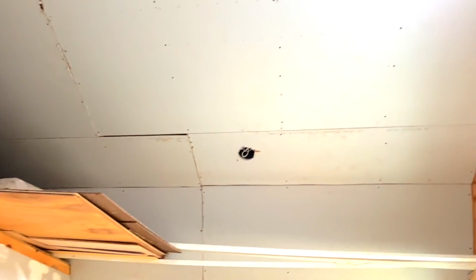And it's done. The prettiest in the world? Maybe not. But ceiling hung? Yes.